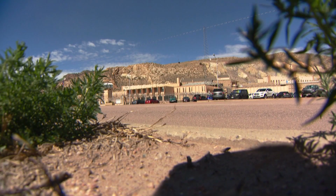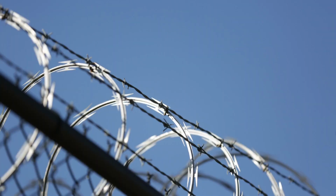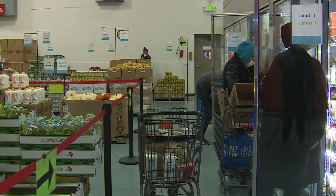Inmates being forced to work in prisons. It's a common occurrence, but a group is fighting for it to stop. Food insecurity is far more common in Colorado than you might realize, and you can help with a simple donation this weekend.